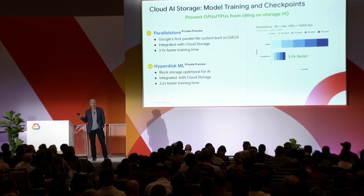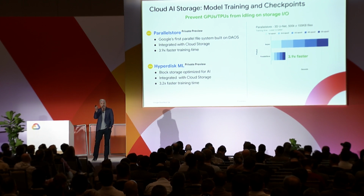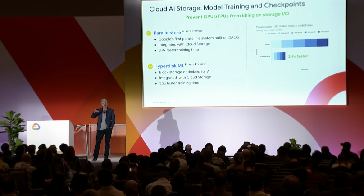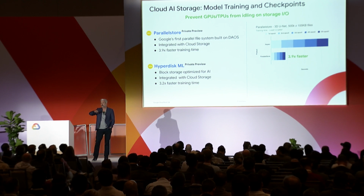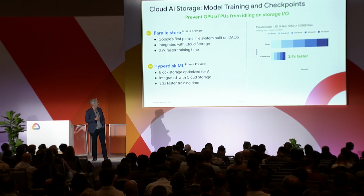So the integration with cloud storage and that repository is really a key part of this. You can easily push data back and forth between the different storage solutions. And so training data you may pull from cloud storage and promote essentially into Parallel Store. And then checkpoints, if you're writing checkpoints and those are very important to you, you can take the durable checkpoints that you need to store your models long term and push them down into GCS for long term.